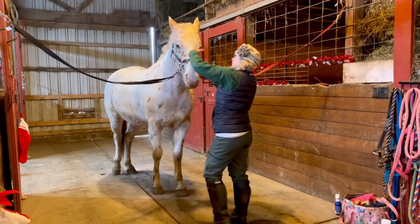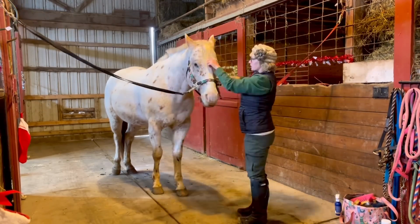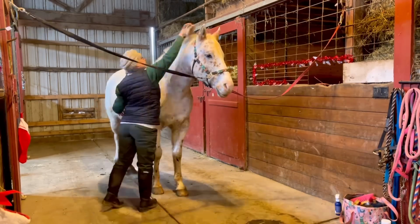Now I'm just going to clean around his eyes and then brush his face. This is very relaxing for him. He used to not love it at first, but now he is. And then I'm just brushing through his forelock as well.